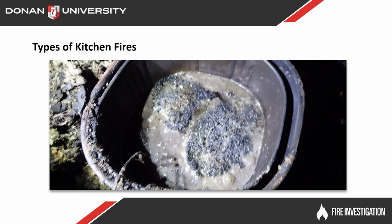But we have several different types of fires. Here we see a coffee pot. On occasion, we do have coffee pot fires in the kitchen where the automatic shut-off component of a coffee pot may have failed, or the tilt or turned over component of that may have failed. It's supposed to automatically shut the coffee pot off, and sometimes that causes a fire.